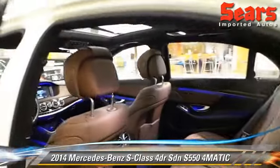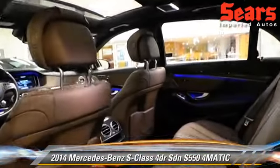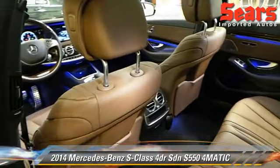And a staple of this car, you can see, is the ambient lighting. So right now I have it on like a dark blue color. It runs really throughout the cabin. It's just fantastic, really sets things off. That has seven different color choices that you can make.